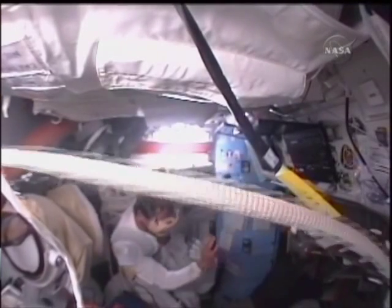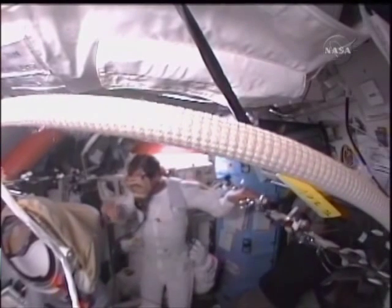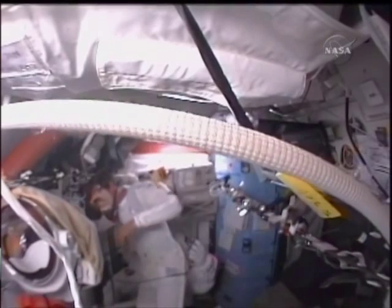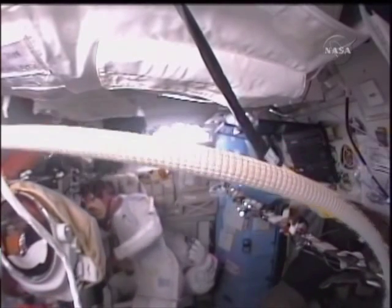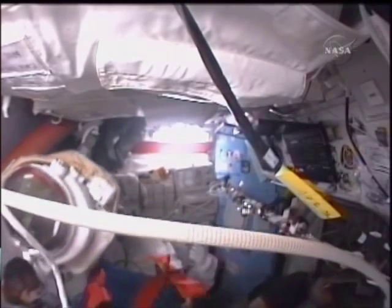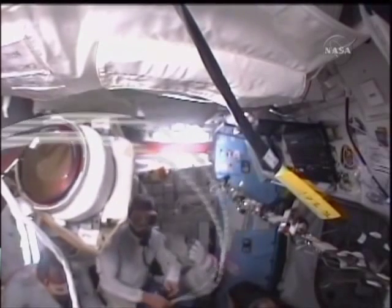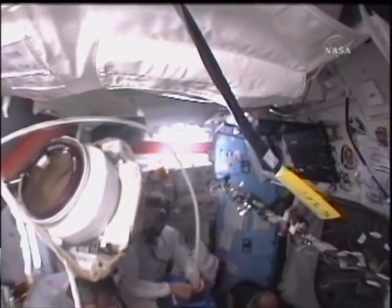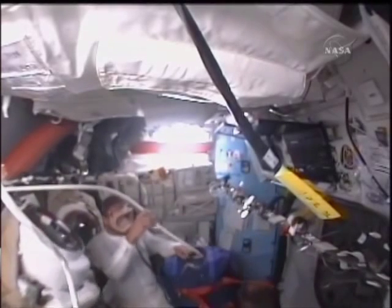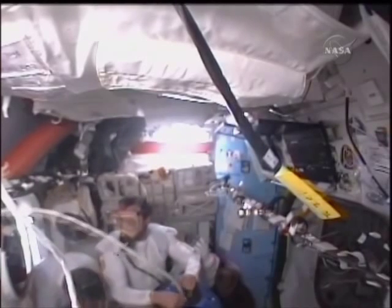Good afternoon from Mission Control in Houston, where at this hour you're watching a view inside the Quest airlock of the International Space Station. A good view of Christer Fuglesang, who is continuing to pre-breathe pure oxygen to cleanse the nitrogen out of his bloodstream as he and fellow spacewalker Danny Olivas gear up for the second spacewalk of this flight. A 6.5-hour excursion outside of Quest with the singular goal to install a new ammonia tank assembly on the Port 1 truss of the International Space Station.